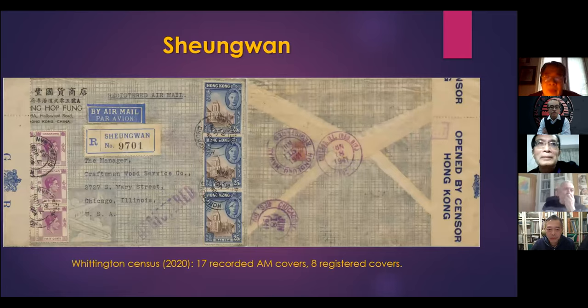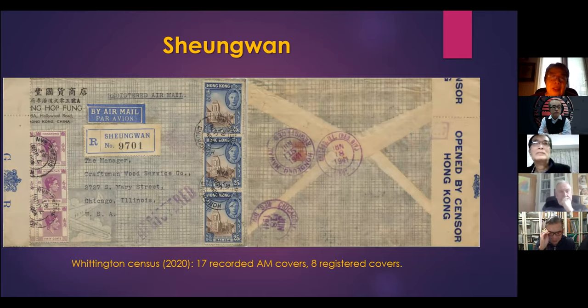Okay, Seongwon, again, is it a branch office or isn't it? So it is a branch office. And as of yesterday or the day before, Richard was telling me that he has recorded 17 of those covers, of which 8 are registered covers. So I'm lucky to get this one as registered. And you can even see there's a small red LR in there, which are pretty scarce.